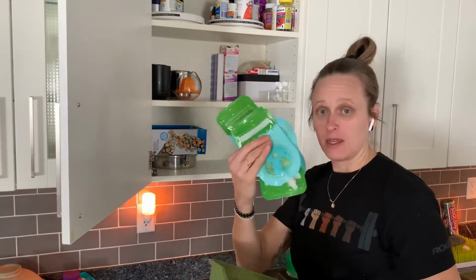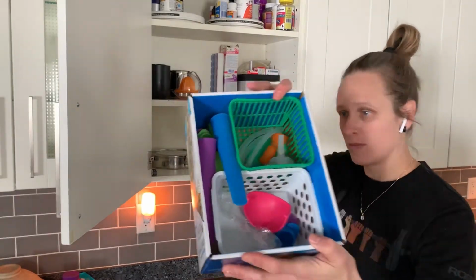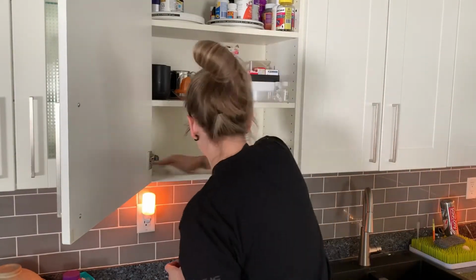In the green bin here, we've got a couple pouches that we fill with yogurt or applesauce, and this bin is just full of odds and ends, such as extra straws for their water bottles.